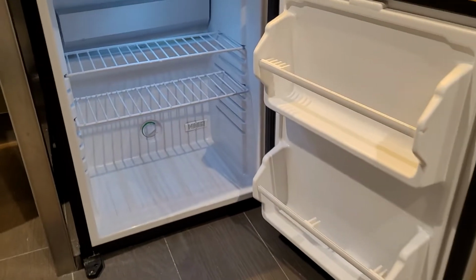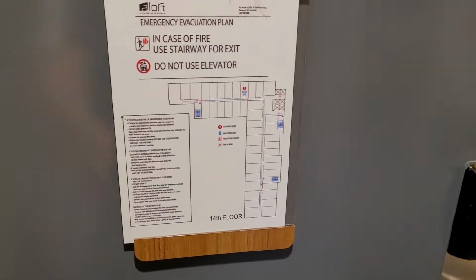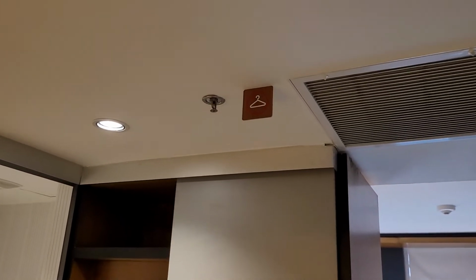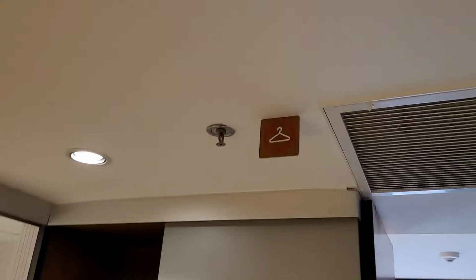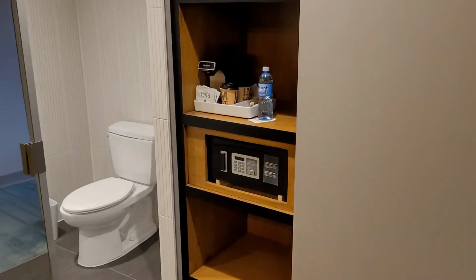There's a little fridge. So I'm just giving you guys a quick room tour here, as usual. Aloft Panama City. Check-in was good, service was good. The gentleman who checked me in was very friendly and helpful. Don't hang anything up there, guys. Okay? Just letting you know. Pretty helpful, friendly.